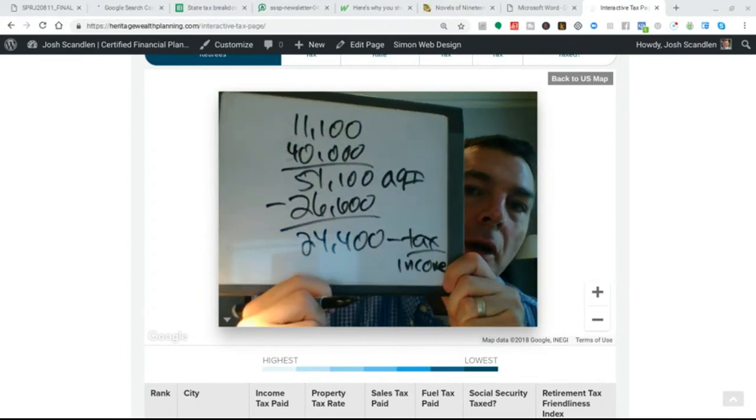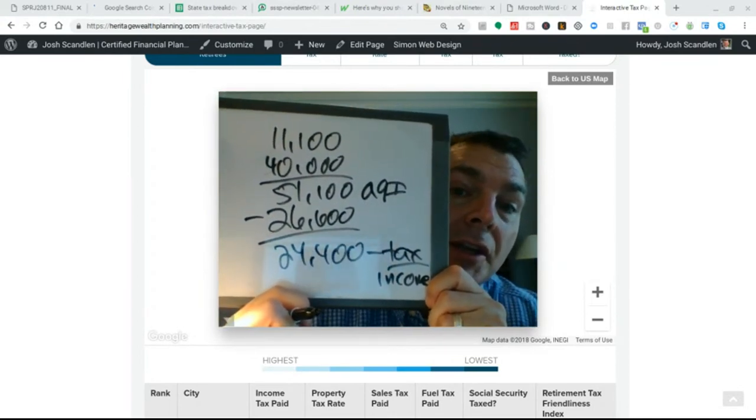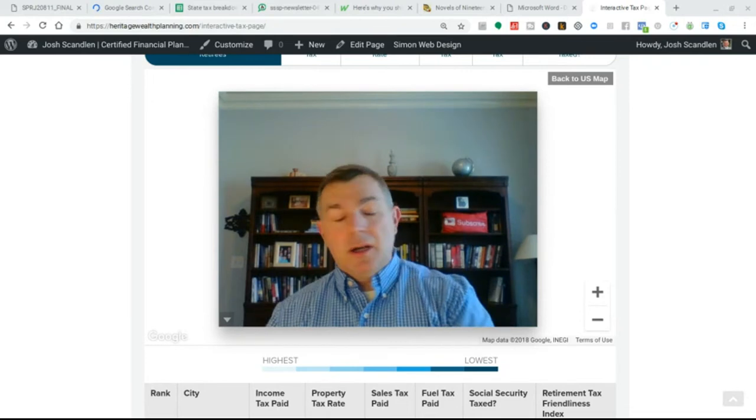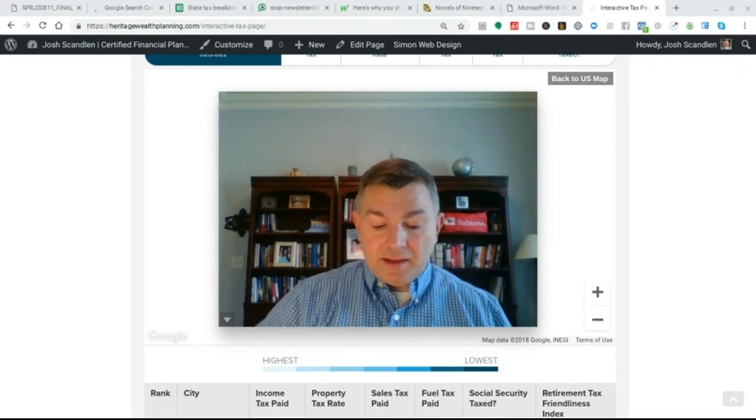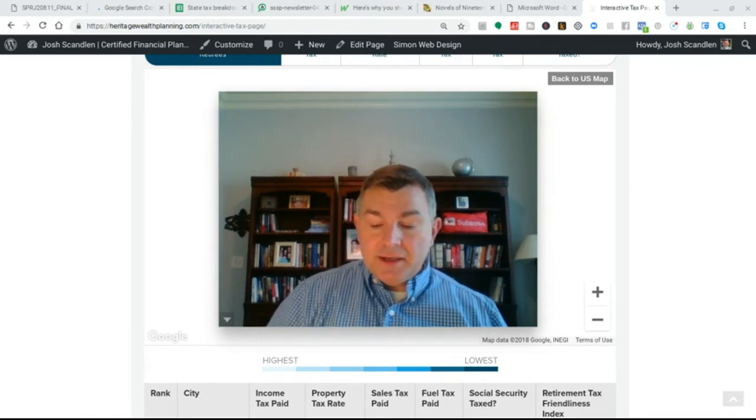So 11,100 is our taxable Social Security. 40,000 is our IRA distributions, equals 51,100. Subtract our standard deductions. 24,400 is our taxable income, which simply means that the feds are going to tax us. We're now in the 12% tax bracket.